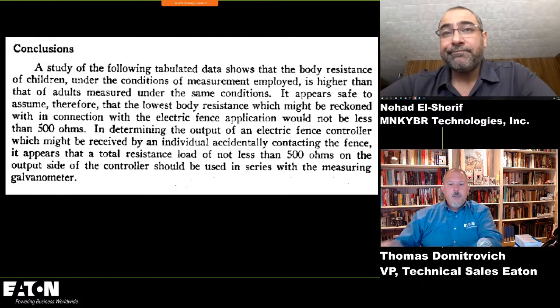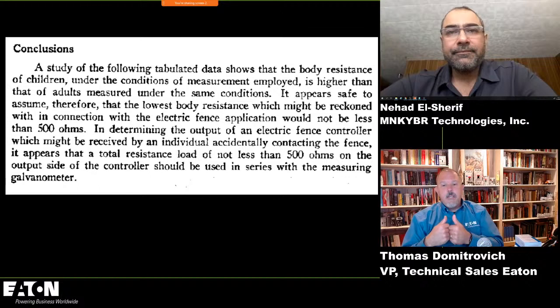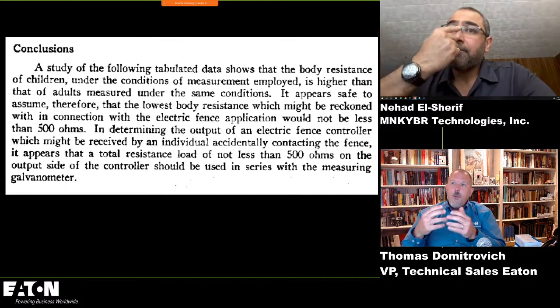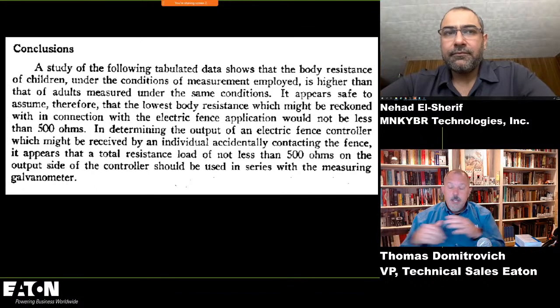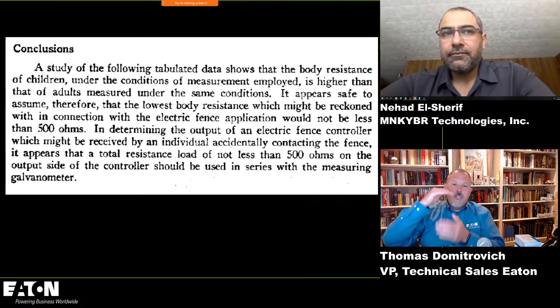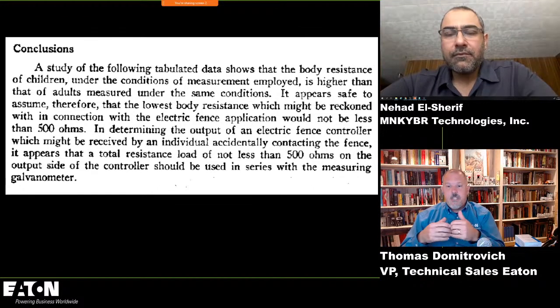Well, the only thing I can think of, Nihad, is that we all know that current takes all paths, right? And if I have resistances and impedances in parallel, then it reduces the overall impedance. The only thing I can think of is that the more mass that you have, the more saline solution or salty solutions that you have in your body, the more paths for current to take.